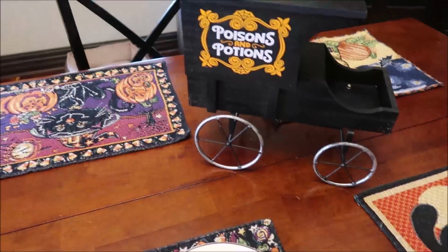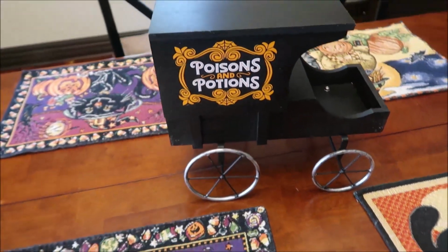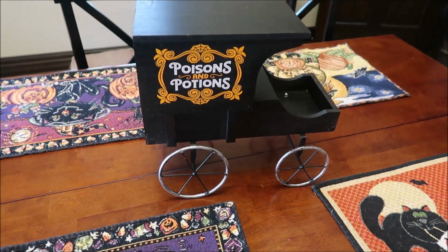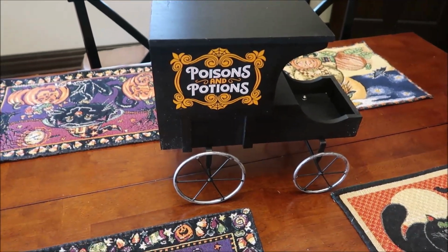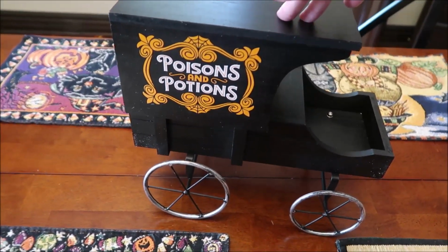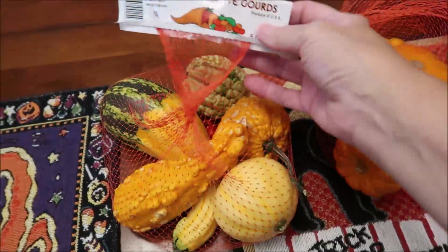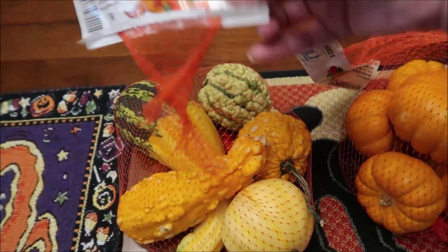And then our Target, as of right now, if I find more at Target, it'll be added onto this haul. But our Target is just now getting their Halloween stuff out. They had one of these sitting out. I'm sure they'll have a lot more of them. It was $30.